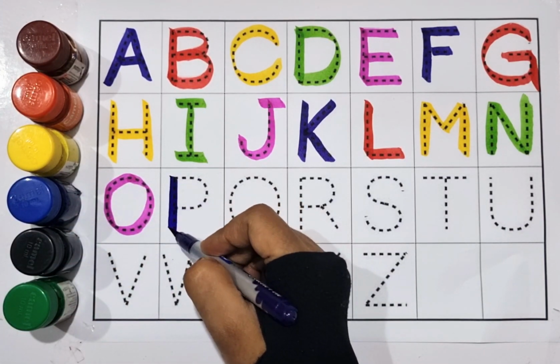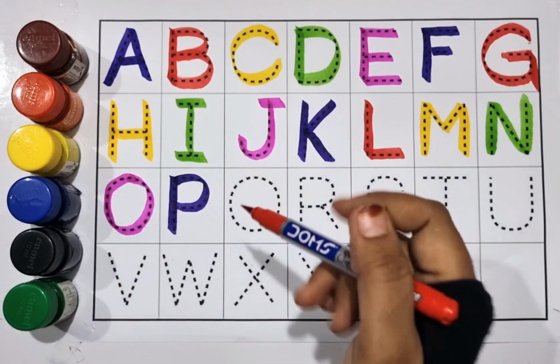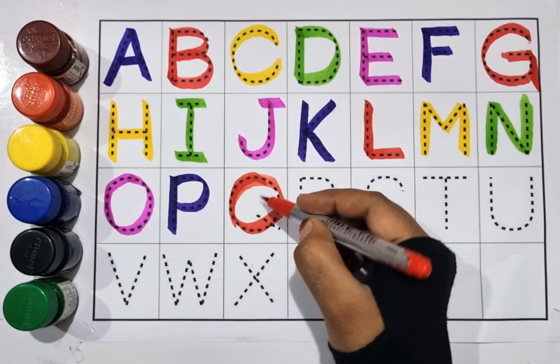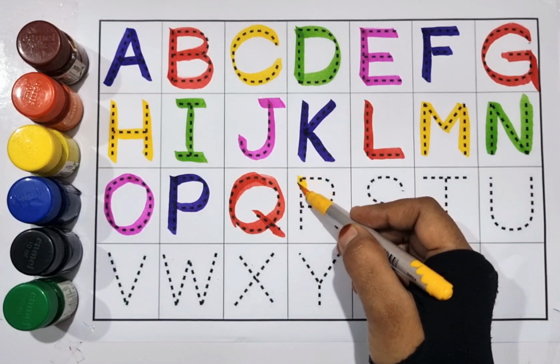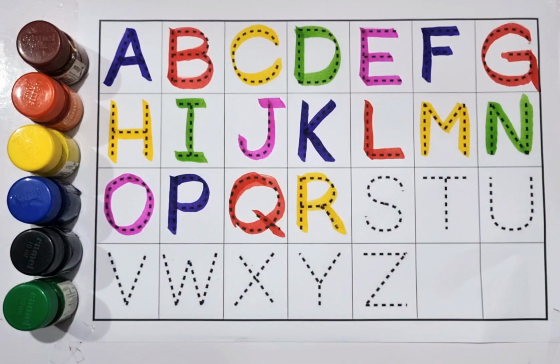Violet color, P for parrot. Red color, Q for queen. Yellow color, R for rose.